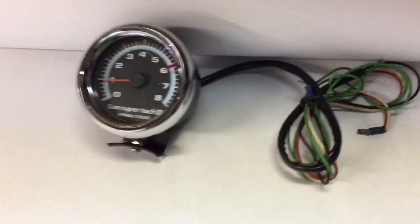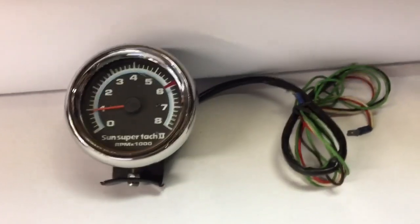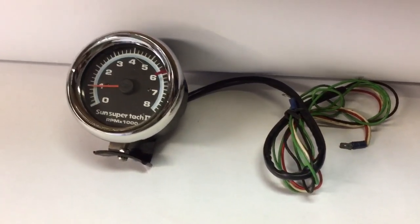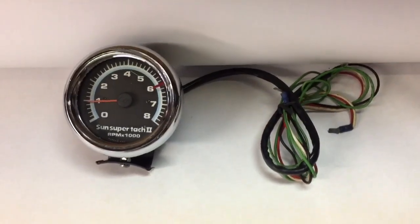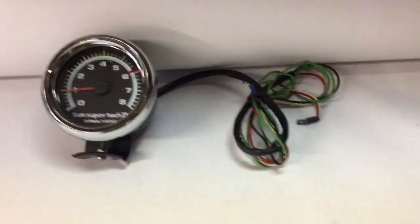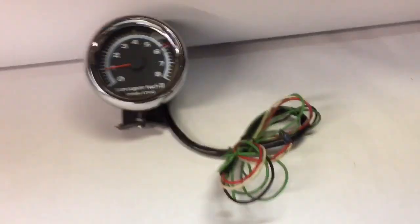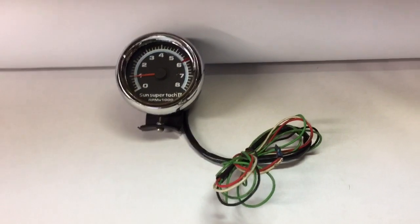This is a Sun Super tachometer for your car or truck to add on. And I picked this up at the auction on Wednesday for $2, and I put it up for sale yesterday, and it sold today for $30. It should have got a lot more, but there's a little scratch in the lens, and then there's this rub mark on the side. Perfect one would probably bring about $80. Again, $2. 2 days later, it sold for $30.